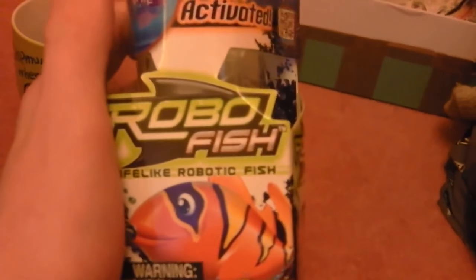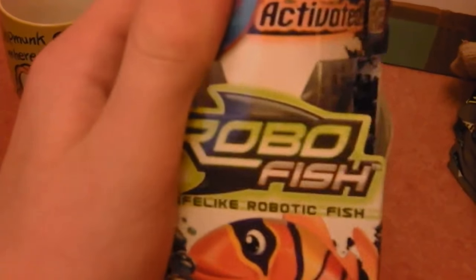Here we have some chocolate coins, yum yum yum, which weren't even in wrapping paper. Now here we have an electric fish, or a robotic fish. Here's the bag. I guess it's just a fish that moves in the water. Yeah, this looks self-explanatory to me, but I just don't know what to say about this one.